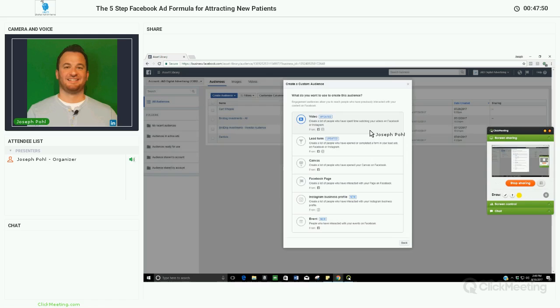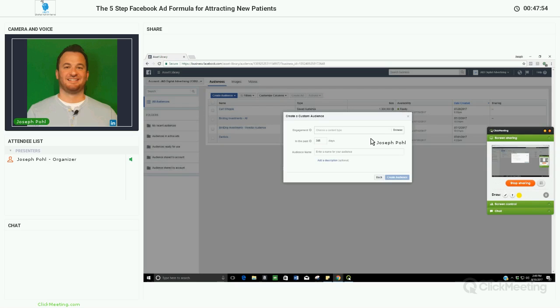And like I said before, once you click inside this box, you're going to be able to choose people who viewed at least 3 seconds of your video. That one's not the best one because with 3 seconds of video, they could have just gone through their Facebook news feed and happened to stop on it for a couple seconds. So you're not going to want to do that.